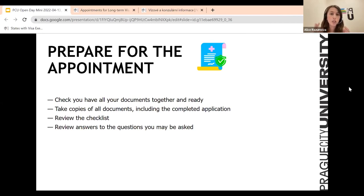And you also should take copies of all of the documents, including the completed application. Because if there are any questions about your application, if you need to check anything, having copies would be needed if any questions arise. And in this packet that we'll be sending you, we will include a visa checklist, which we hope will help you to tick off all the documents that you've prepared. So please review this checklist, please review the information that is there.